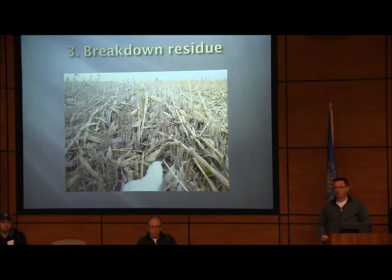Dwayne claims you can break down the residue a little bit too fast. I guess in our case, in this area, we've had a hard time doing that. We felt a little bit fortunate that we actually got the crop planted well and in a timely fashion this past spring.